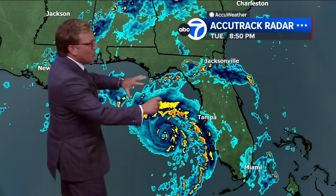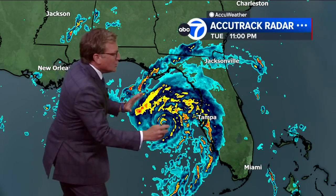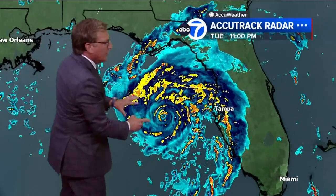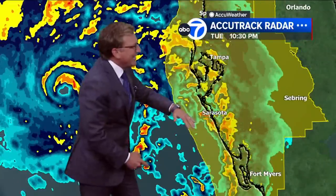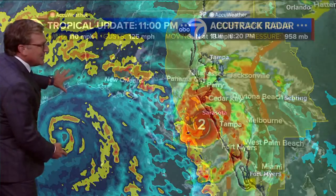And now the big situation with what's happening with this storm is that, instead of spread out rain bands, it's a consolidated 250-mile wide, really bulldozer, and it's now moving through the Gulf of Mexico with tropical storm force conditions getting into the Fort Myers and Tampa area. That's a tornado watch. And you see how tight that eye is.